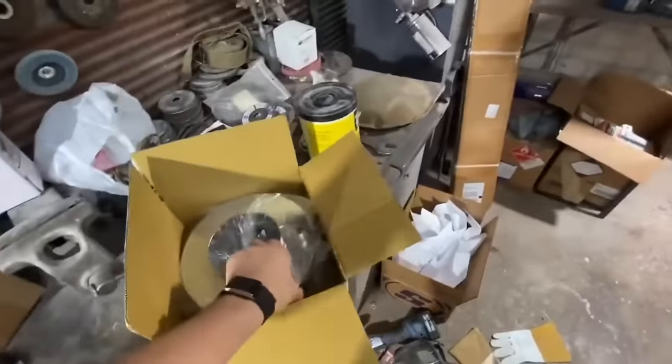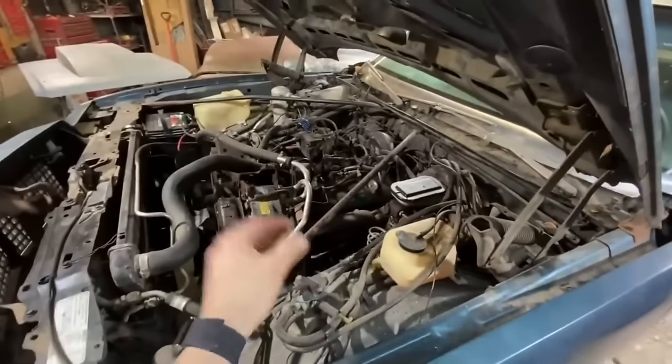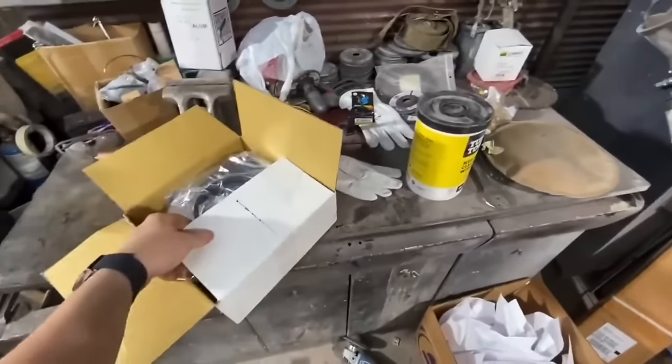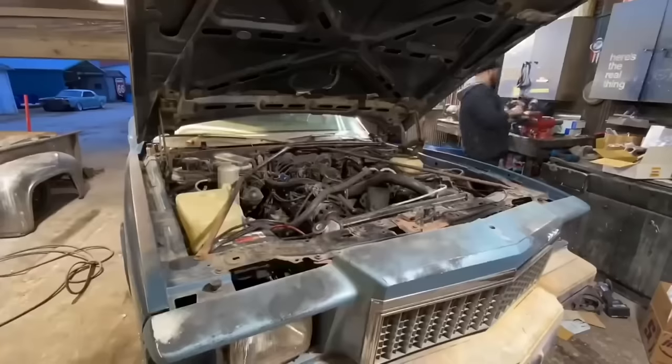Ooh, I just got my new air cleaner that showed up for this. I'm gonna go ahead and put it on. I have been driving it without an air cleaner on, which is pretty dumb, but let's go ahead and throw it on real quick. Sweet. By the way, I ordered this from Speedway yesterday and it's already here. I friggin' love them so much.